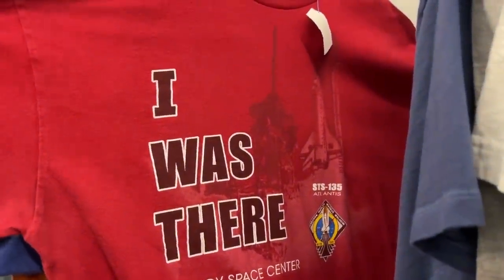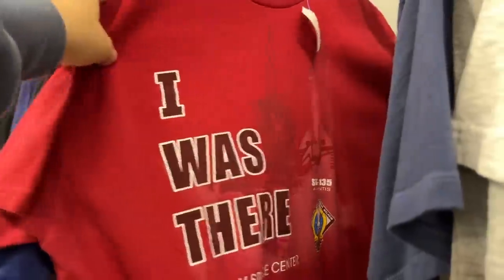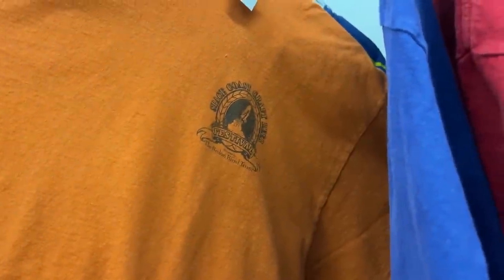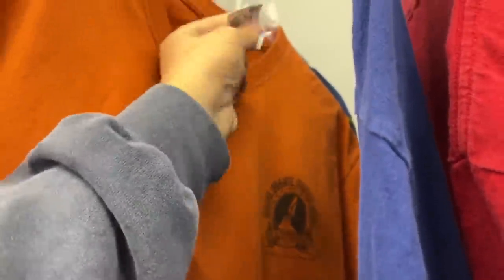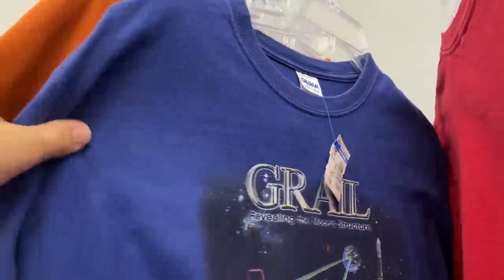This is kind of cool though. Some space memorabilia. I was there, Kennedy Space Center, the STS 135 Atlantis. And then we also got Grail revealing the moon's structure, Kennedy Space Center. Only $1.99. I'll let you know if we find anything. Oh, there's another one, the Space Coast craft beer. All sorts of Space Coast little memorabilia. This one's kind of older. Size extra large, going for, I think the t-shirts in here are $1.99. Oh, this one's $4.49. It's kind of weird how they price them all differently.